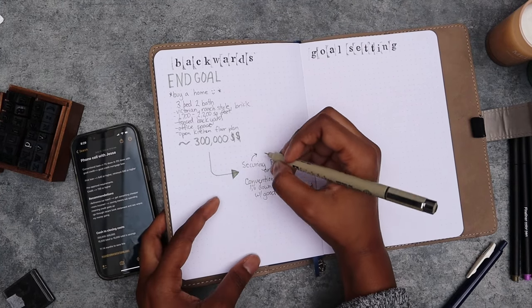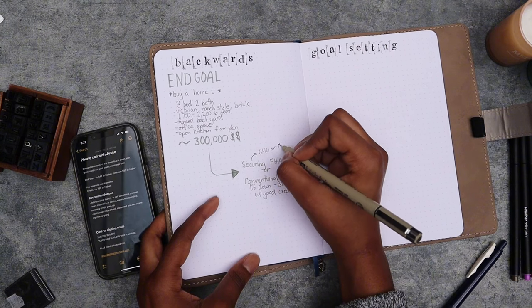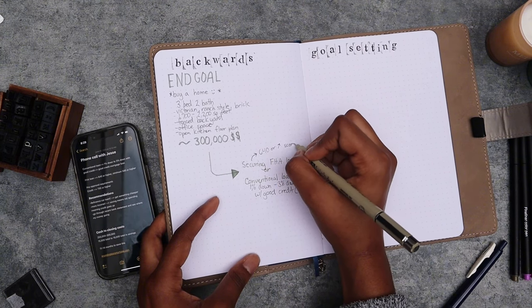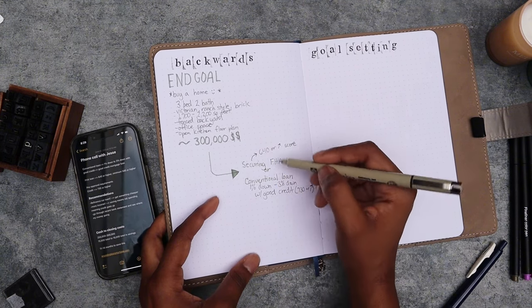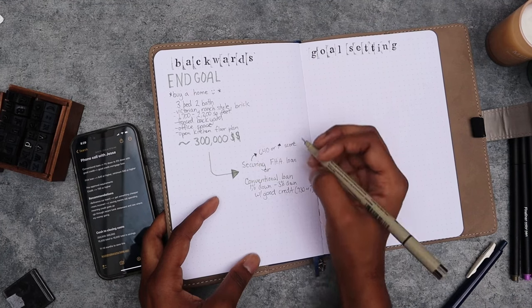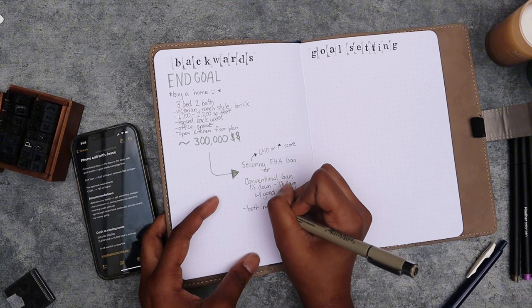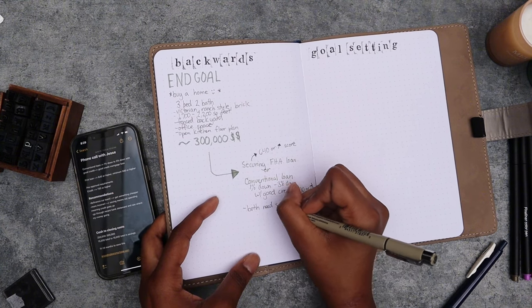So I did, funny enough, talk to a loan mortgage person or a financial aid advisor when it comes to buying a home around the same time I had this vivid dream about my dream home. So you can see my notes app section open, because that's where I had the conversation with them and I was just writing stuff down.